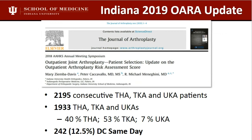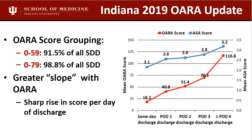We looked at over 2,000 consecutive hip and knee replacement patients. About 12% at the time, there was a large cohort, included patients before we were doing same-day discharge. And we looked at those patients to see their medical risk and see how they did. And here's really the take-home message. So on the x-axis of the graph you see on the right side of your screen, left to right is the length of stay, and then the y-axis is the score.